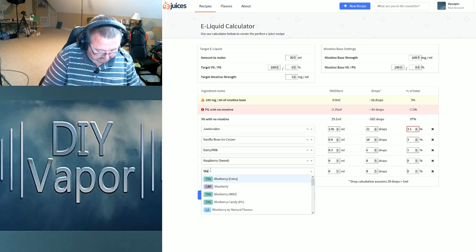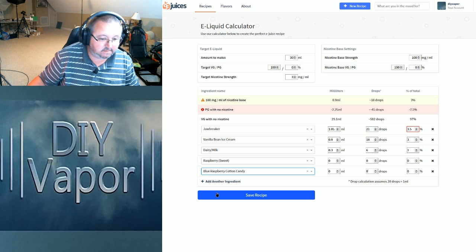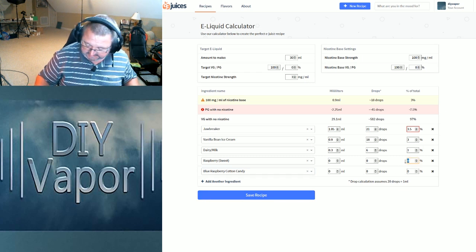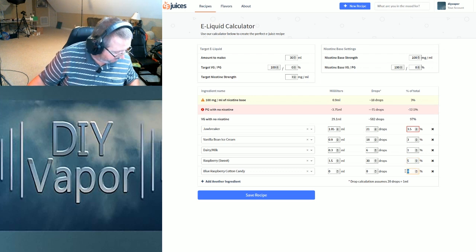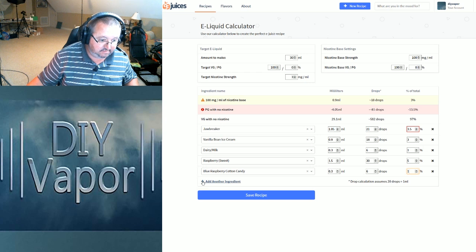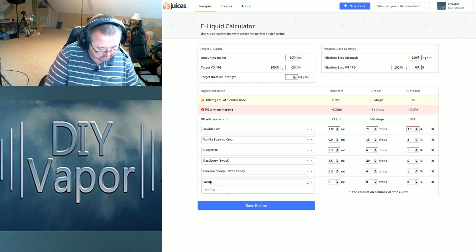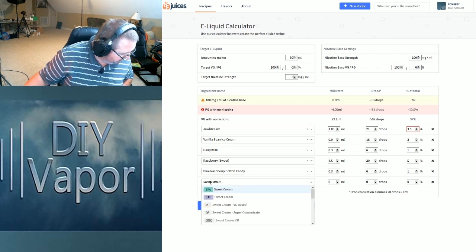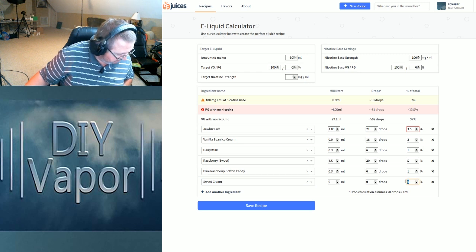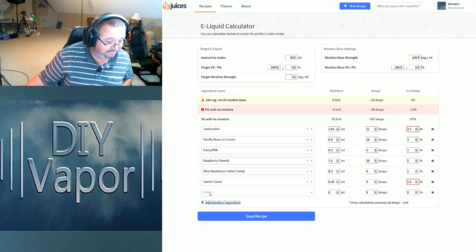Blue Raspberry Cotton Candy by Capella. Oh, I didn't put in an amount for the raspberry sweet, did I? 5%. Blue Raspberry Cotton Candy is 1%. And Sweet Cream. Sweet Cream is by TFA. And it is 1.5. If you haven't tried this recipe yet, it is great.